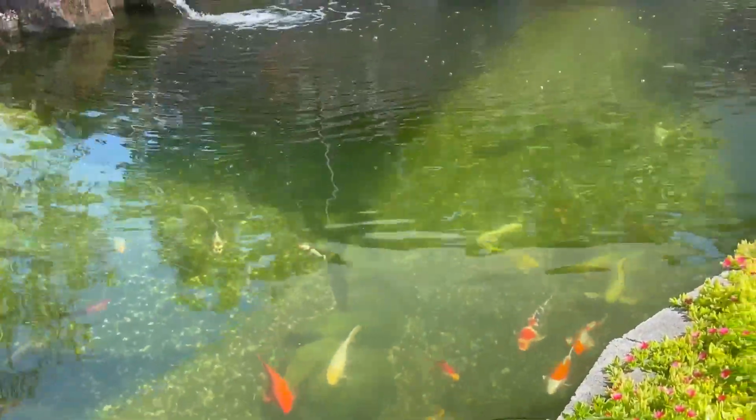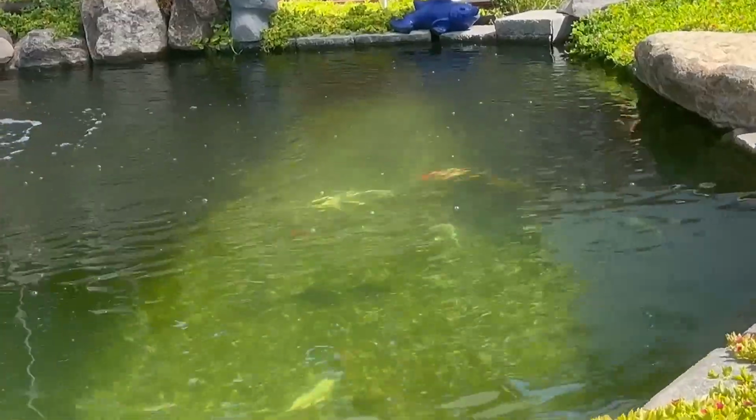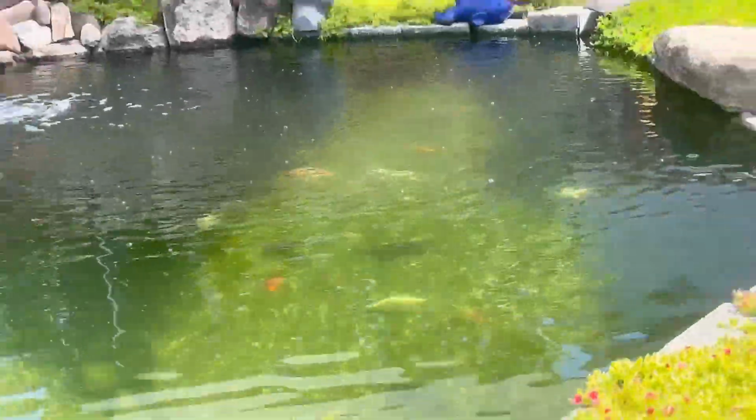Look at the pond when the aerators aren't on. You can see clear down to the bottom from afar. This is how far we are.